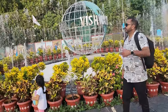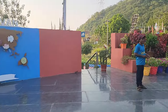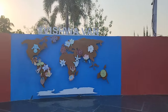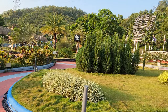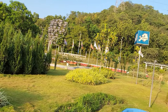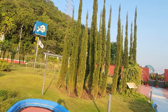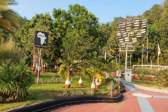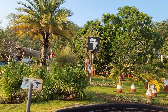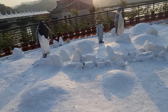This entire place is so beautifully made. There's a lot more inside though, but the entry itself looks really amazing. The garden is divided into various sections, each section depicting a continent. For example, this one is Europe. And here we have the African continent. Here you can see Antarctica, which is all white, covered with snow.